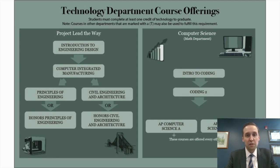It's a really interactive course and one that is very much student driven. It's project based. There will be a little bit of lecture, but mainly you are given tasks, solving problems, working with your classmates, using your creativity to do real engineering. Once you've done that course, you have the option to take the other 3 courses in the PLTW engineering sequence.